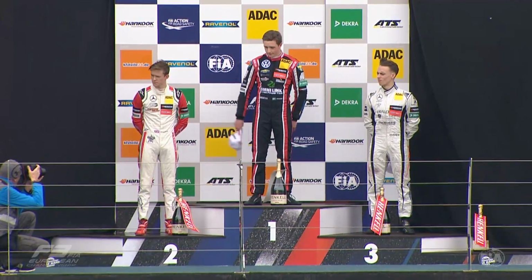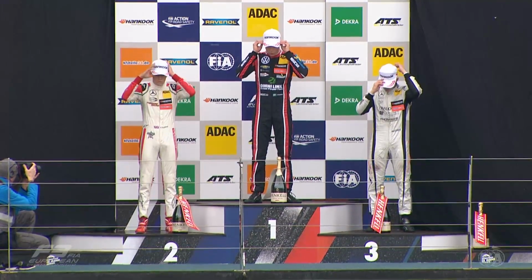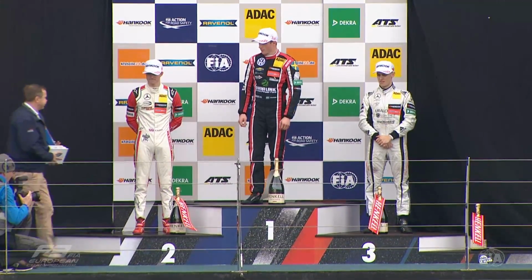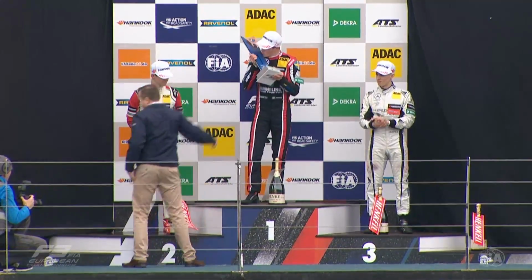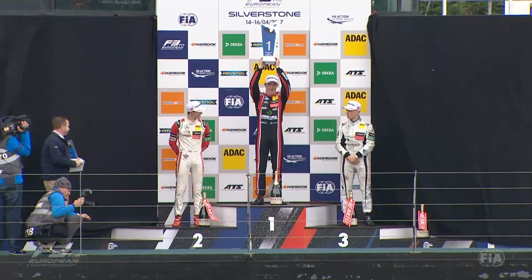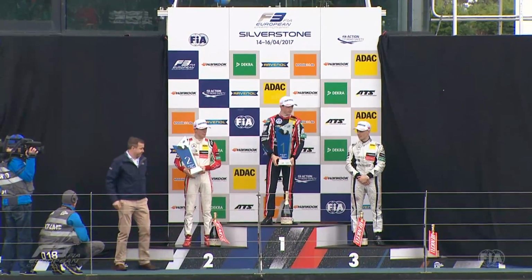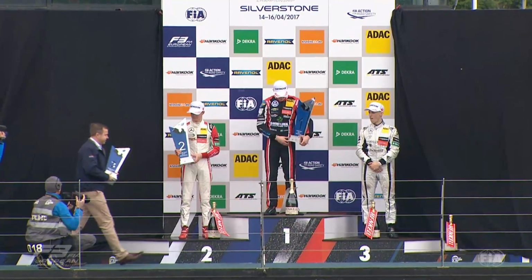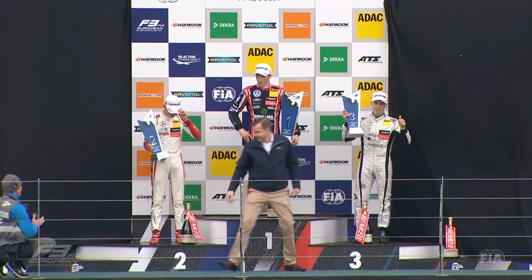The Swedish national anthem plays for our race winner, Joel Eriksson, last year's rookie champion. Plenty of podiums last year, 8 rookie class wins, but this is his 2nd overall win in the championship. And he now receives his winner's trophy, gives it a big smacker as well, and holds it aloft. Means a lot to him, and it signals his arrival as a real championship contender, which anybody that watched him race last year will not be surprised to find out.